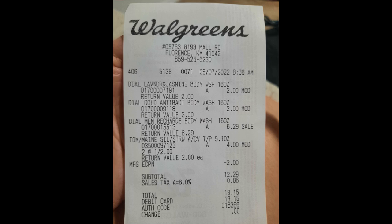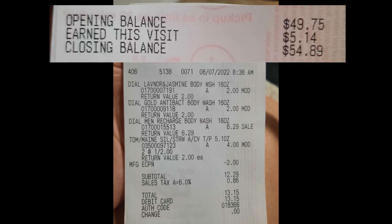However, the Dial Men's did not ring up $4. It rang up the full price of $6.29. Now, even though the Dial was the wrong price, she ended up somehow modifying the toothpaste to be $2 each instead of $4.99 each, knowing that one of the coupons was an issue. It ends up after the one coupon that came off, and we do know that it was just the Tom's, I only paid $12.29 plus tax.